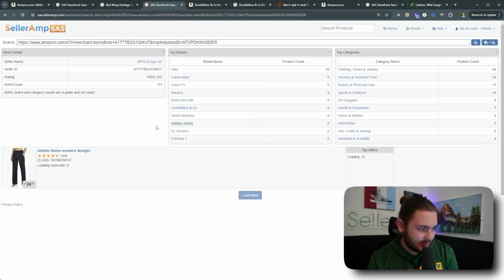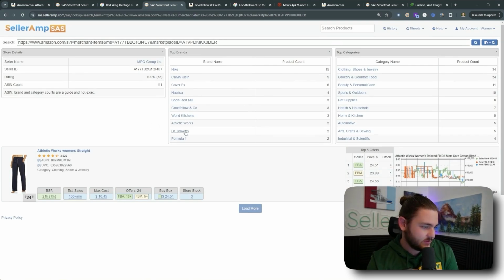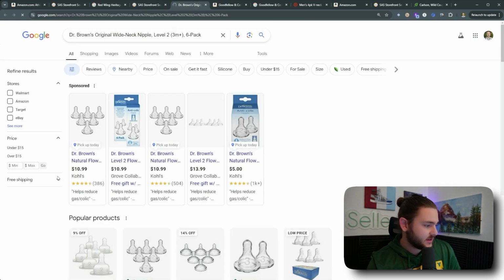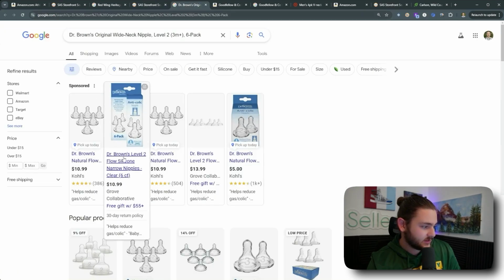Let's see. They've also got some Athletic Works, which I know is auto ungated. I think that's the item we came from though, so I probably won't dig too deep on that. Dr. Brown's. A lot of times baby products and that kind of stuff will require an ungate. Just out of curiosity, we can see if these are going to be profitable. Those are pretty close. It looks like a 6-pack. Gotta buy them for 9 bucks, 11 bucks there, that kind of thing.